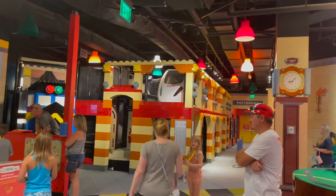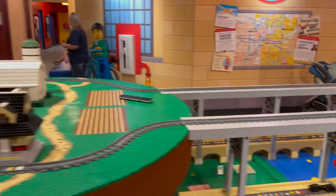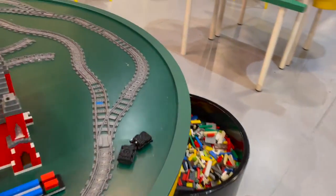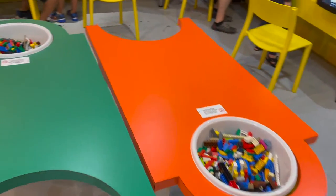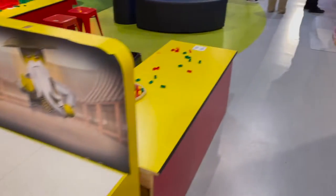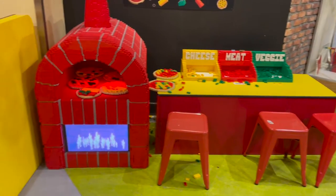Over there is the big playground area. This is a train set, where you can add on to the train cars. There's the bricks there to build for that. Look, there's little build stations everywhere. More build stations. Over here's where you build the pizza and put it in the pizza oven.